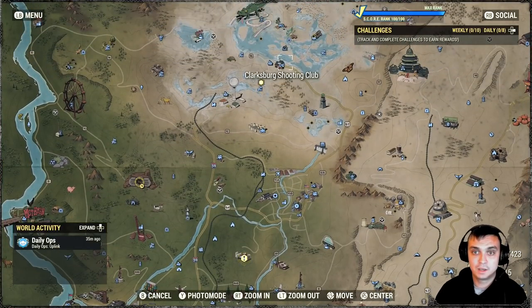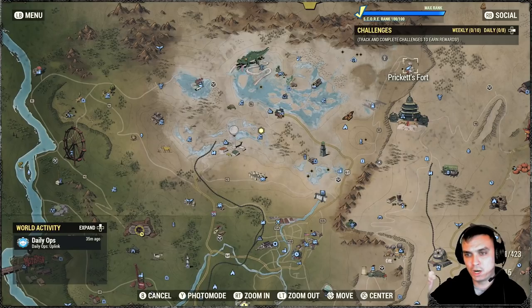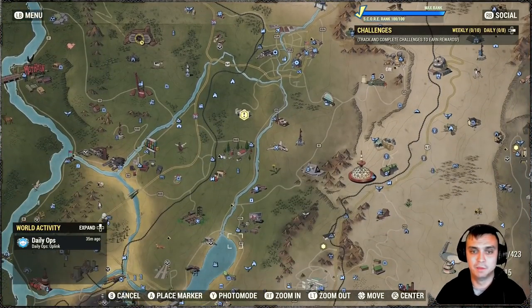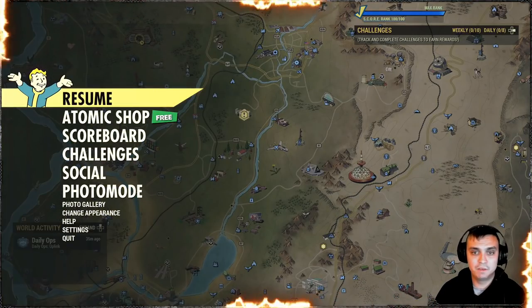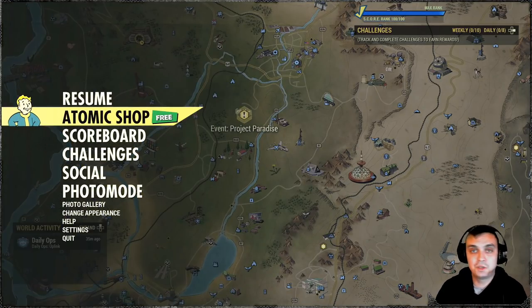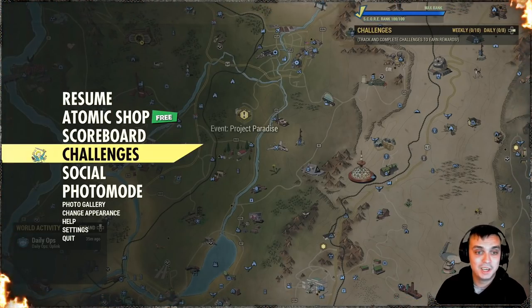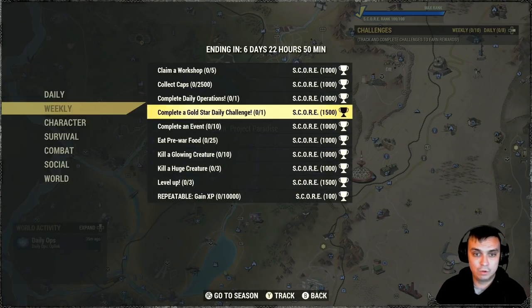Or visit the Clarksburg Shooting Club, there are glowing cockroaches, four of them, that's one. Three more glowing cockroaches at Prickett's Fort, you go there and you can get it done. But essentially, even if you go over here, you'll find some glowing creatures, and if you play the entire week, you'll definitely kill 10 glowing creatures. Alright, so what else do we have?